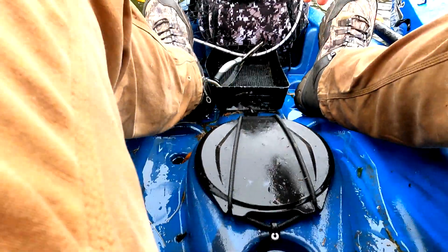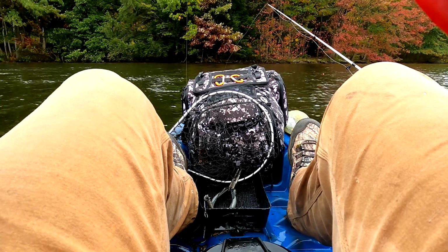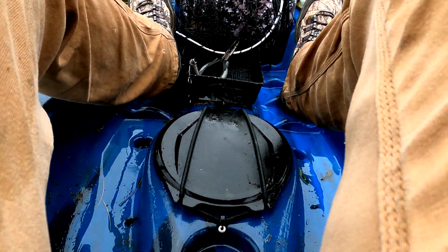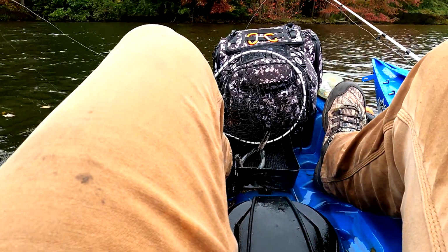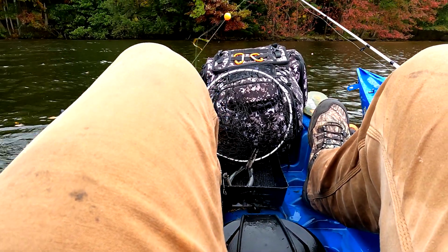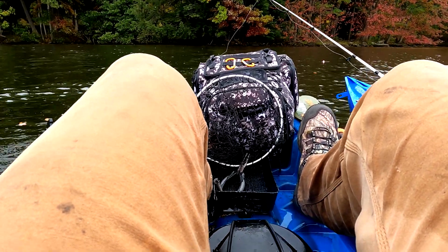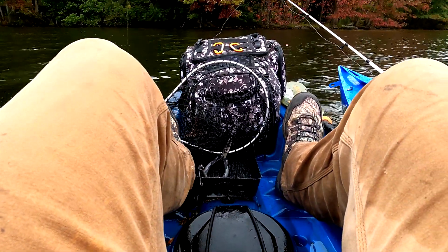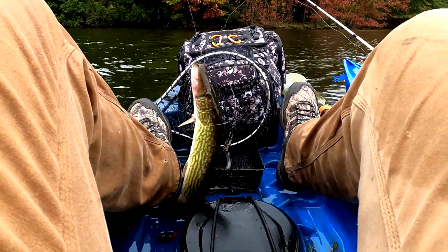Come on. Easy release. There. Oh, yeah. Swing them around, you're gonna get tangled. Too late. What is it? I don't know. It's a big pickerel. Yep. Oh, even more tangled. What a cluster. I'm flopping him in yours. You ready? Go for it. Don't rub them on my bag.